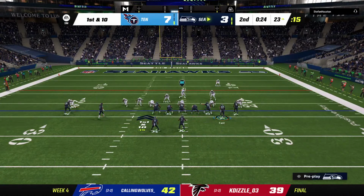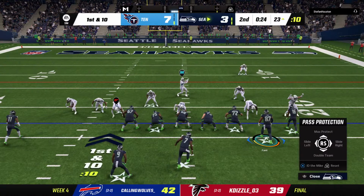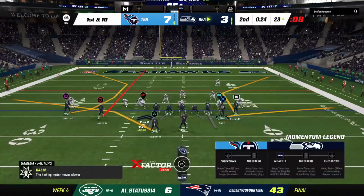70 Rangers, 70 Rangers. Hey, check that, street.